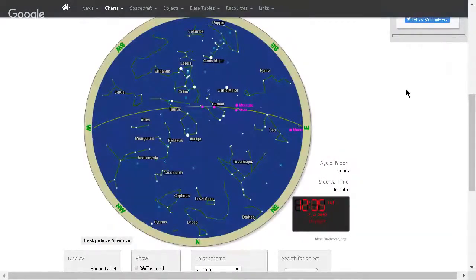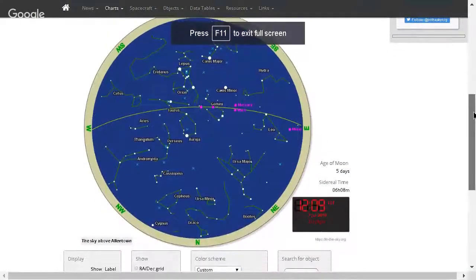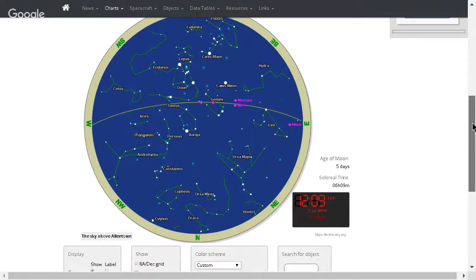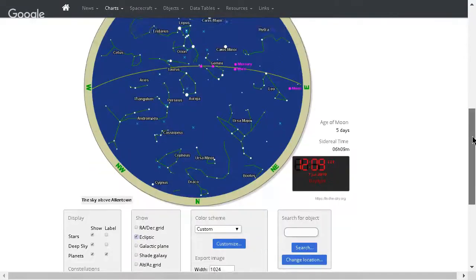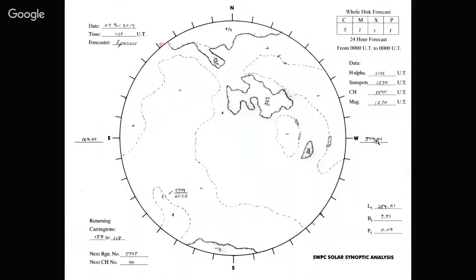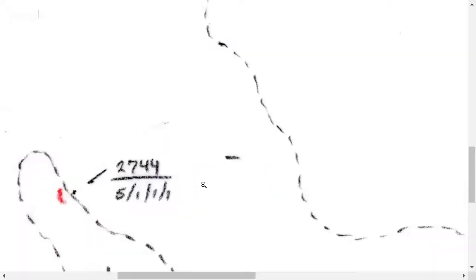Now, check out in-the-sky.org. If you want to make a sky map, a star map above your own head, here's what's going on above mine. I mean, we got the moon just risen, Mercury and Mars, as well as the Sun and Venus, all up there at the same time. Isn't that interesting, folks? It's a planetary alignment. Here's a synoptic map. Sunspot 2744. Shout out.